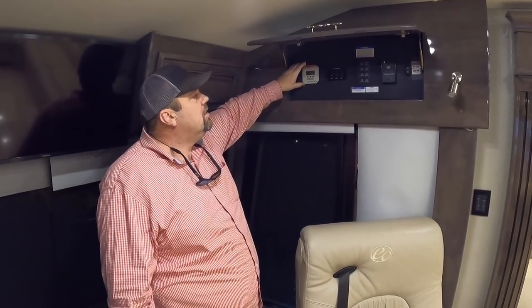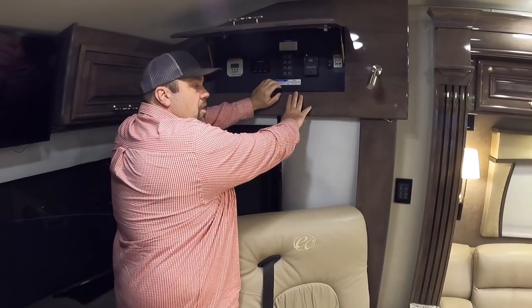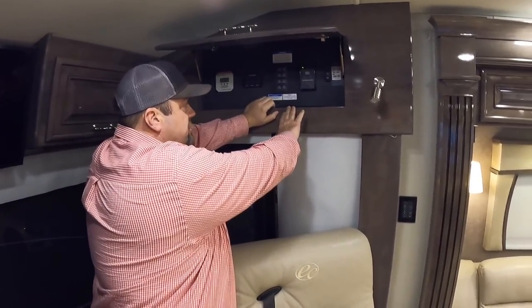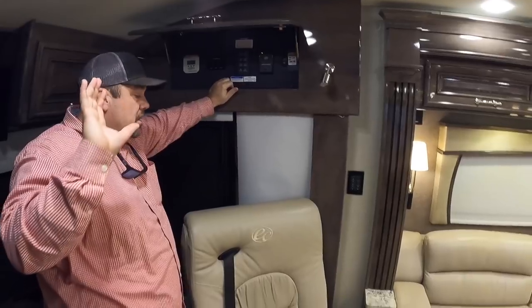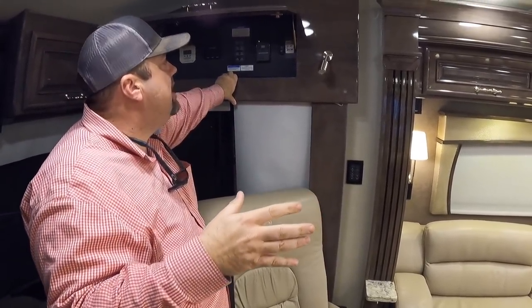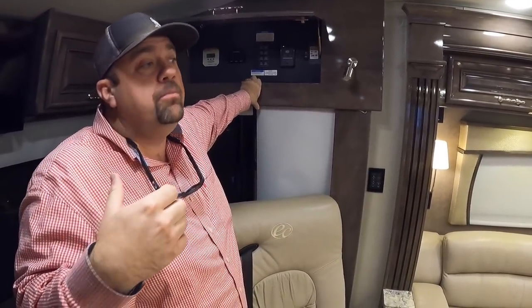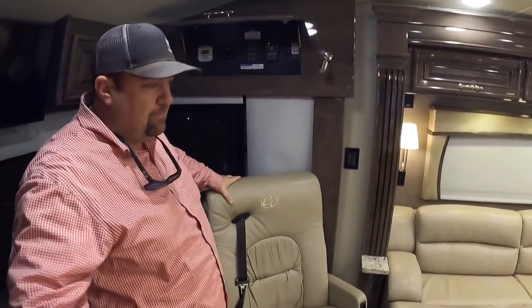It's going to have some solar on it. You can retract your slides manually from over the driver or passenger side, or you can move your slides from the Vega touch screen as well. Also, you can download an app on your phone or your iPad that will allow you to operate your slides and your awnings and every system in the coach from outside the coach. Really? That's a very desirable option. Yep. Do you have it on your phone?